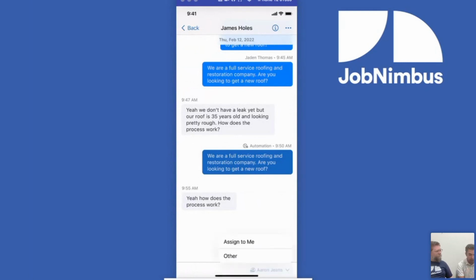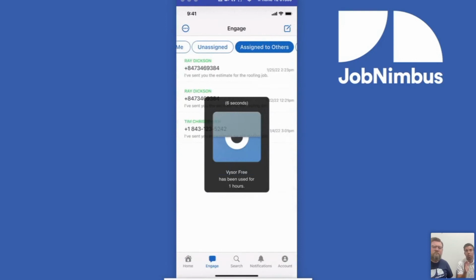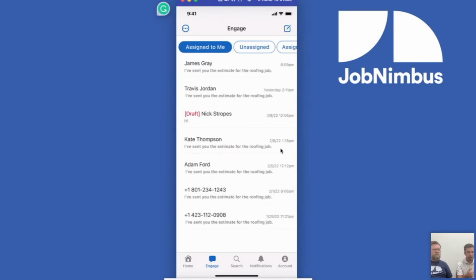I can assign that to me, and then I can communicate through a scheduled message or a templated message. You can send photos, and all of that activity is logged on the job. The reason I'm showing this, back to the question, is this is the first building block of what will become our integrated inbox. You can see what's assigned to me and unassigned and assign out conversations, but this is also going to overlay email communication as well.